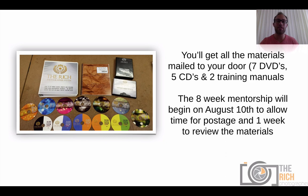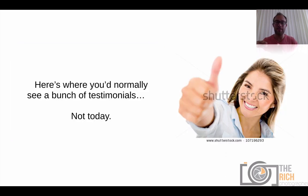Okay, so next up with the Rich Photographer Mentorship, usually here you'd see a bunch of really tacky testimonials overhyping the product. Obviously, this is something I haven't run before. I can't give you a bunch of testimonials for something that hasn't existed in the past. So I've just put this stock image from Shutterstock.com on here just to overemphasize what you would usually see. This really doesn't need testimonials. It's such a small, intimate group of 20 photographers with my list of over 10,000 and my Facebook group with just under 50,000. These 20 spots aren't going to last that long.